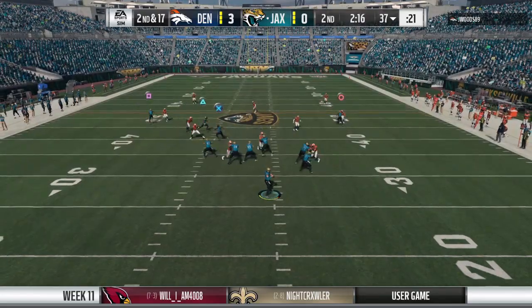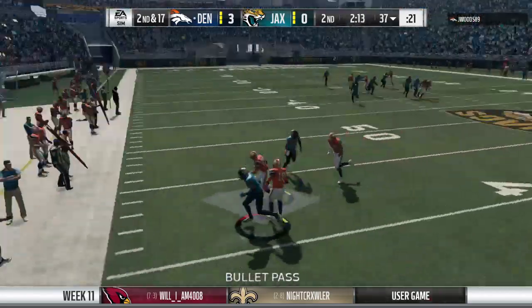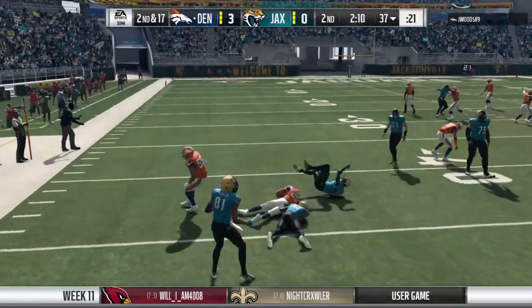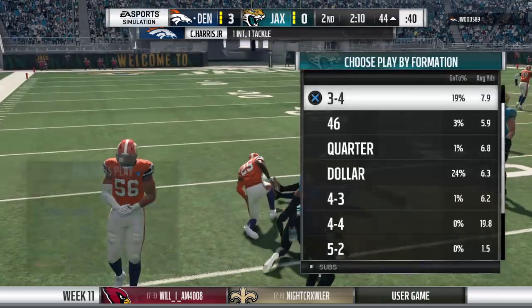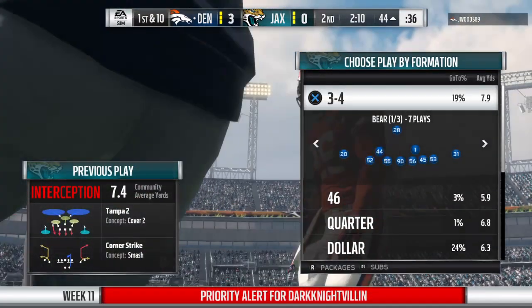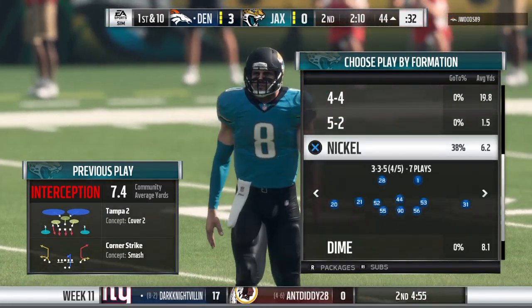Now they'll throw here out of the gun. Into heavy traffic, and it's intercepted. It's Chris Harris with a pick. And the return comes to a halt right at the 44-yard line. They are in an interception mood on defense. Had 2 nice interceptions a week ago. Now 2 here in the first half.